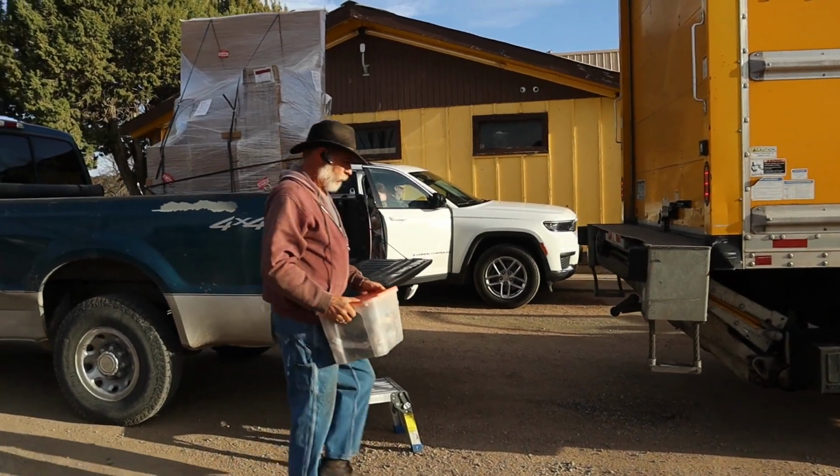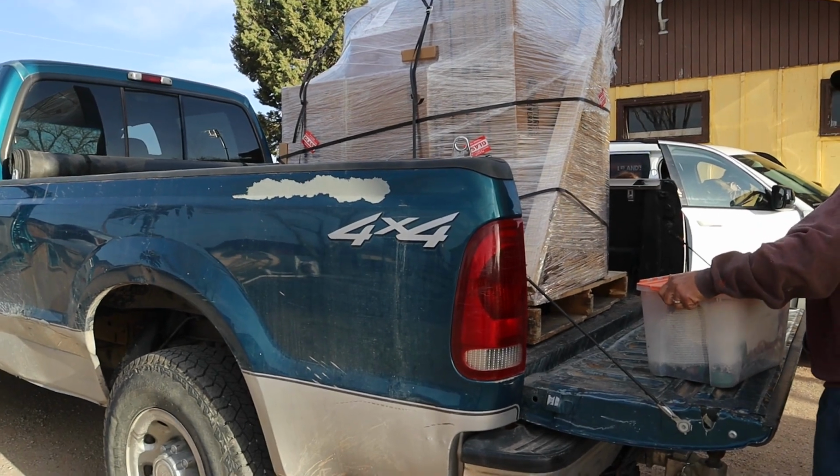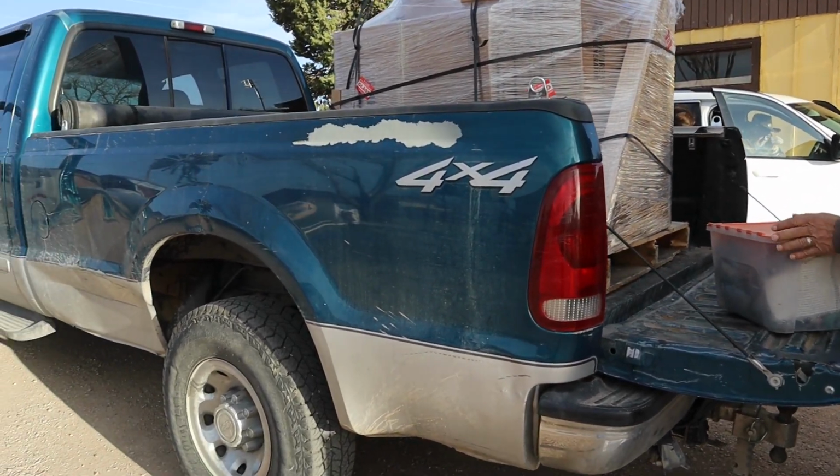We're gonna tie this down. Okay. So today we're out on the property. We brought our new solar system out here. That's the big package here, the big delivery. That's our big delivery that we were talking about. We'll explain more about that later, but right now I just want to show you where we're going to get it off the truck and where we're going to put it.